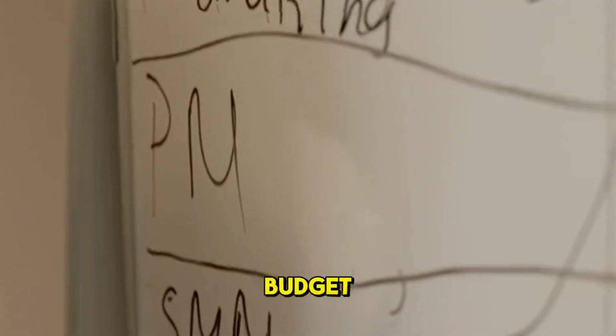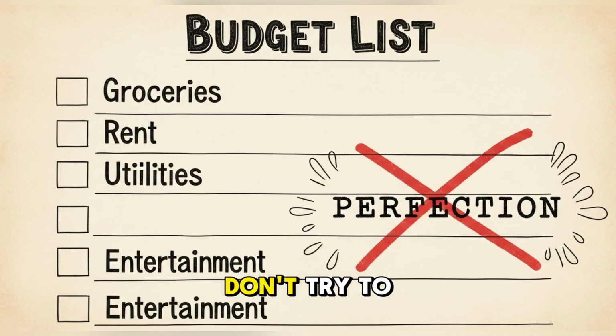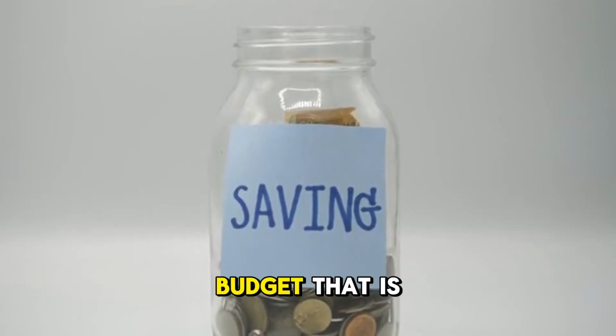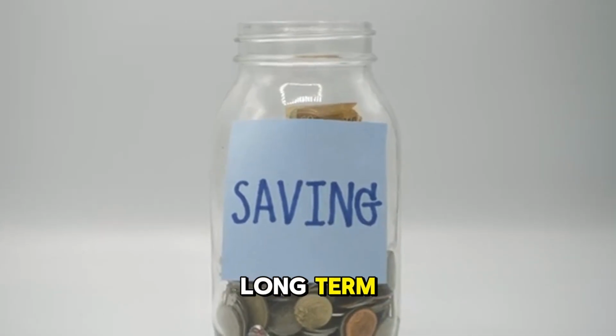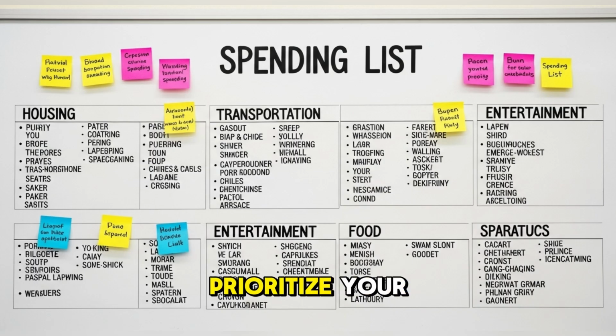When creating your budget, it's important to be realistic. Don't try to create a perfect budget that you know you can't stick to. Instead, create a budget that is based on your actual spending habits and that you can realistically stick to over the long term. Tip number 4, prioritize your spending.